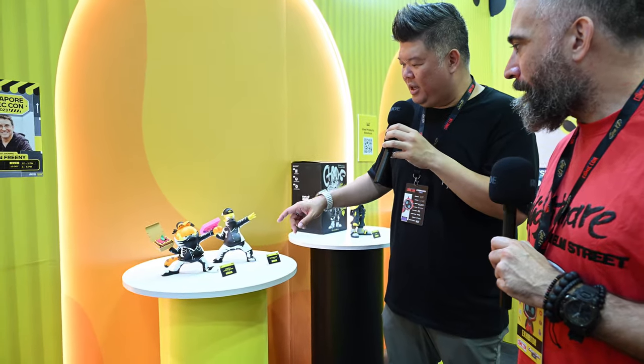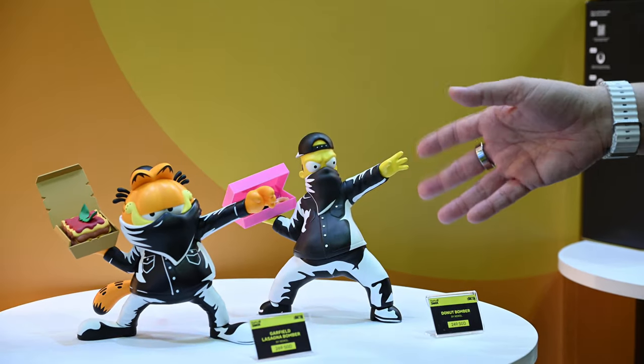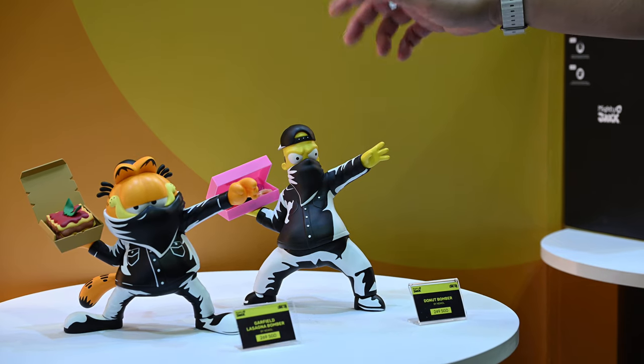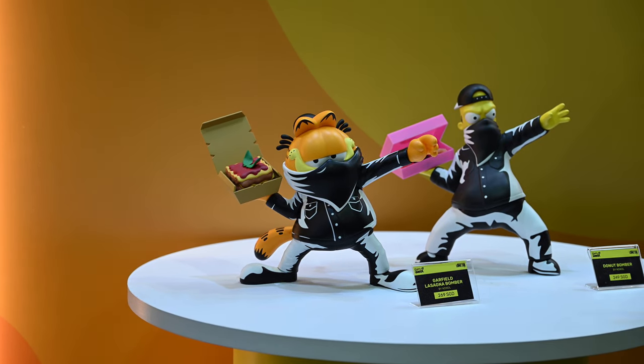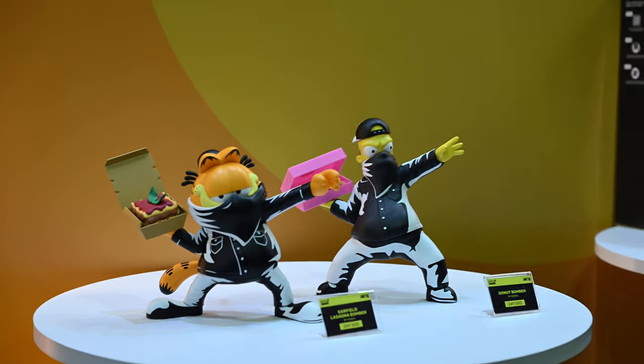what he did was we used this kind of silhouette. If you remember, this is from Banksy. This is a Banksy silhouette, right? And then we brought different art licenses like The Simpsons, Garfield, and put them into this particular pose with the things that they like the best, lasagna and donuts. That's very cool.